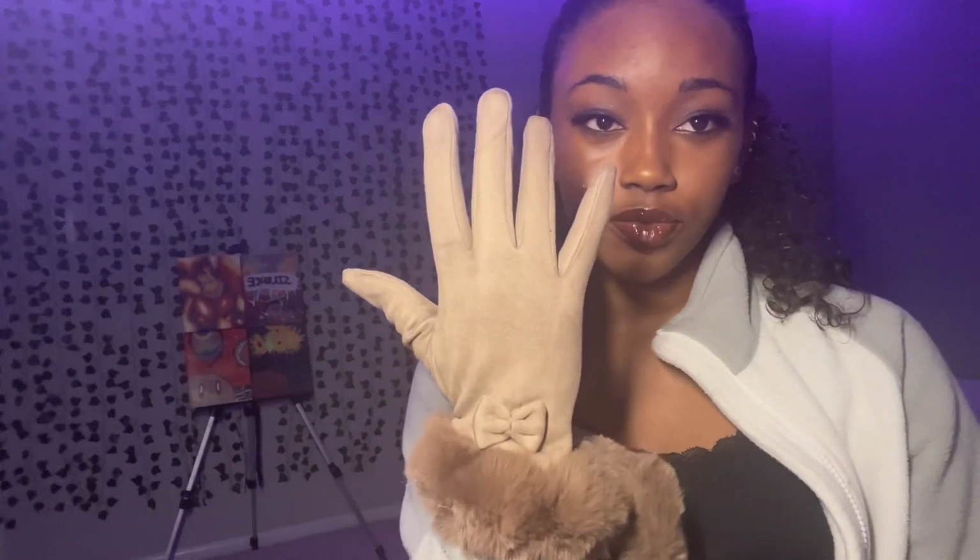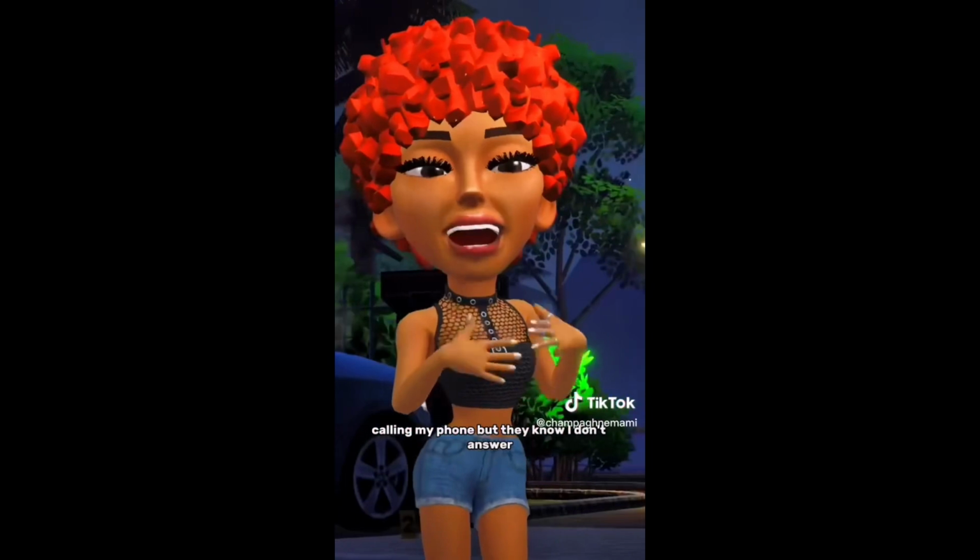I hope this fits my hand. It looks a little big. Oh, it does. These are cute, y'all. Feeling like Princess Diana right now. In the hood, I'm like Princess Diana.